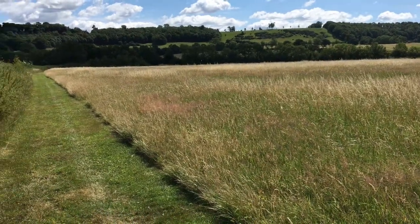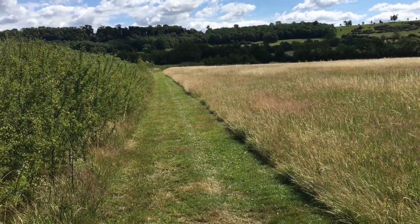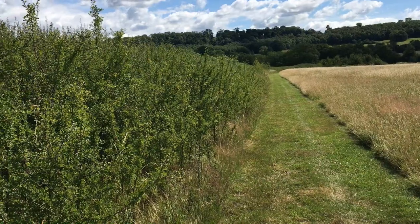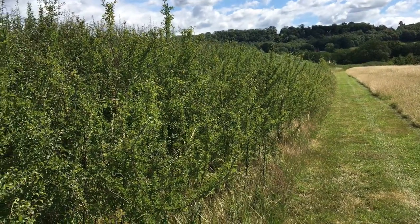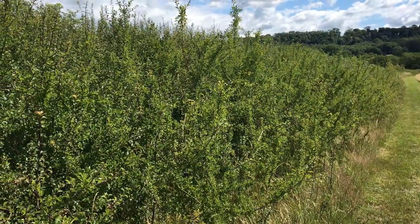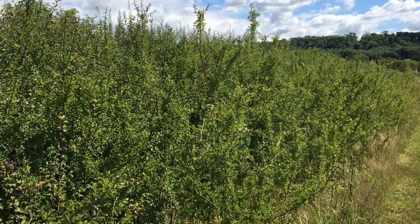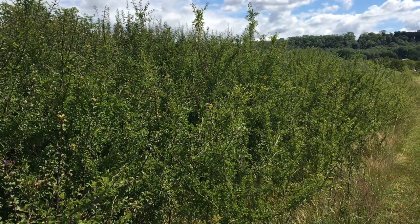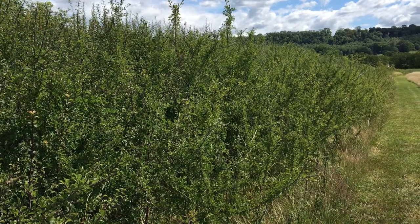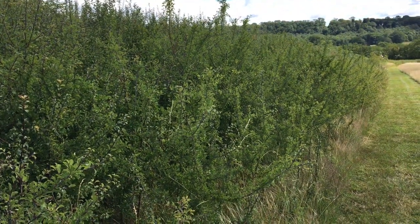Up here along the northern boundary, there's a gradual creep of blackthorn. It's very good for wildlife, for butterflies, this young blackthorn. But we cut it in succession. A little bit one year, a little bit another year. Otherwise, if we didn't, it would keep creeping all the way across the grassland.